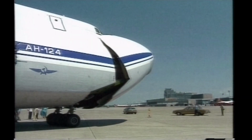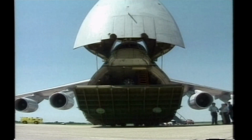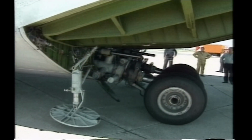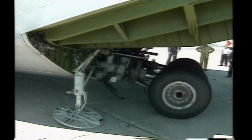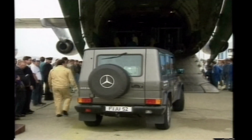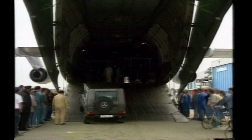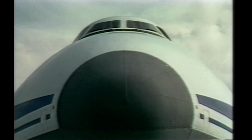The 124 is capable of front or rear loading, or even drive-off, drive-on loading, which was originally designed for military use. The front wheels retract, allowing the AN-124 to kneel, hence reducing the angle of the front ramp. This attribute permits large vehicles complete with their load to be driven on board and transported as a unit. It's a military design that's helped establish a new segment of the air freight market: the transportation of oversized and very heavy cargoes.